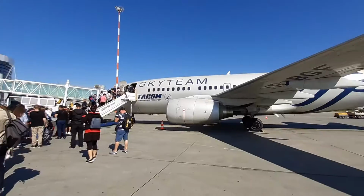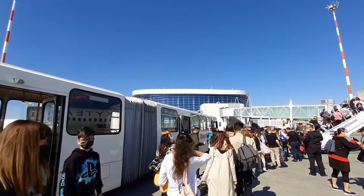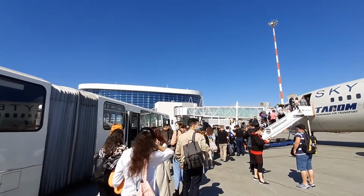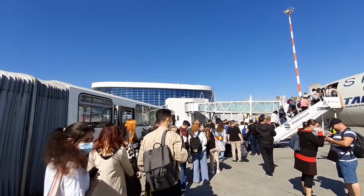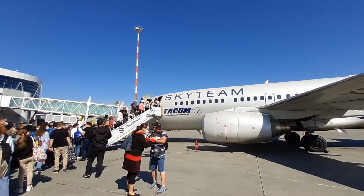So it's time to board. And as you can see, we are right next to the terminal, but Tarom doesn't want to pay for the jet bridge. So instead we are going with a 50-year-old bus to this plane.